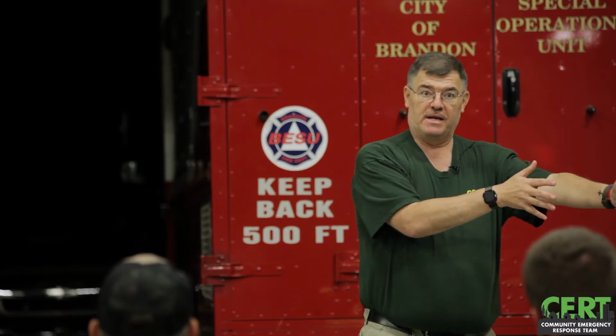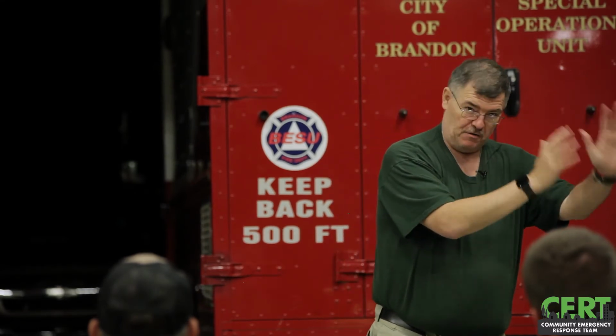Now, when we go and enter the scene, how are we going to make sure we don't miss someone? We can either go in and start triaging left to right. We can go right to left. We can go front to back. We can go back to front. Guys, it really doesn't matter. The thing is when you arrive as a team, someone decides, hey, we're going to go left to right. Everybody, whoever's doing the triage, you go left to right. That way you don't miss anyone.